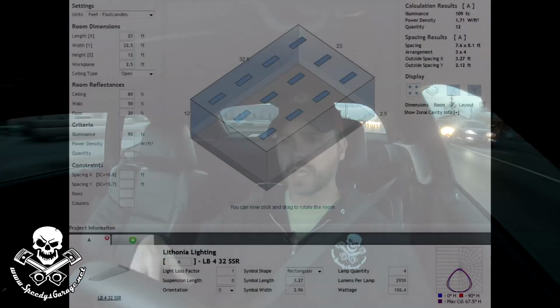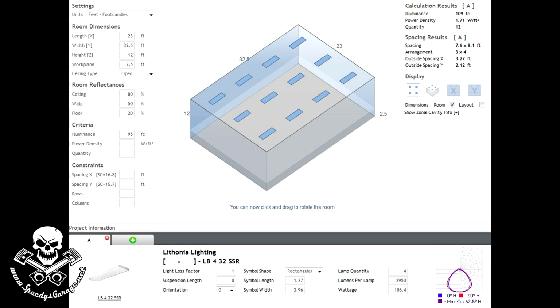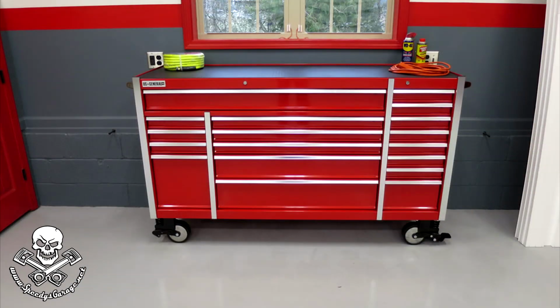Like I said, I've still got to go over lighting, the attic space and storage, some of the cabinets and things like that. And then we're probably going to go into some of the tools that I really like to use. I get asked all the time, hey, would you buy this or would you buy that? Well, I'll just show you what I actually bought, why I like it, what I don't like about it maybe. Those are the types of things that will be coming up on the channel in the next couple of months.